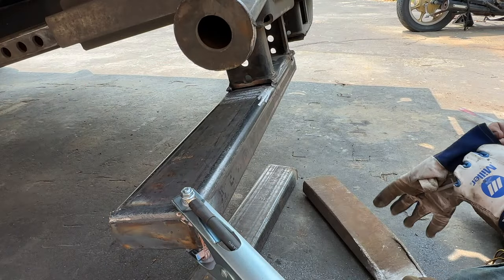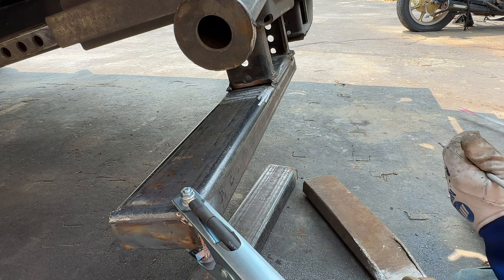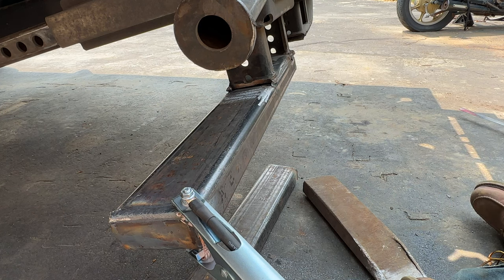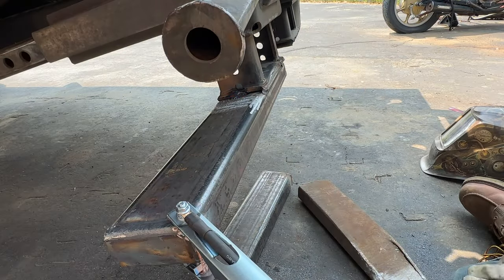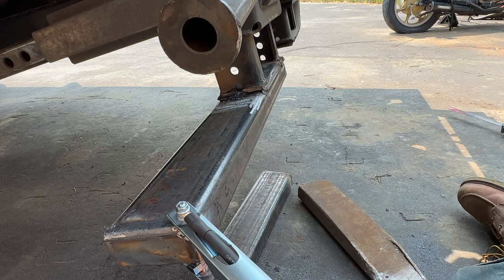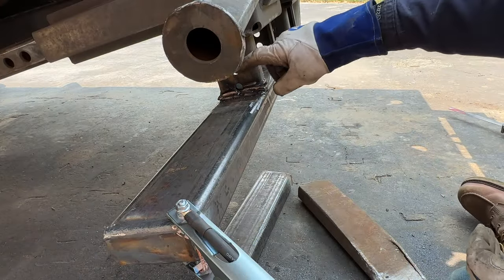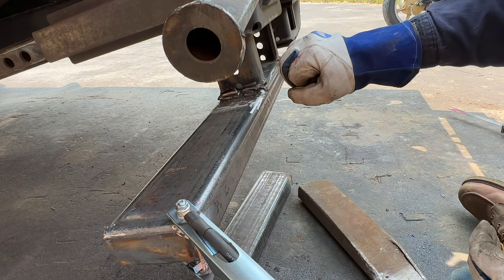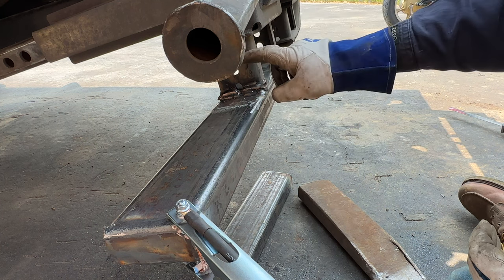All right, so I swapped over to 7018, running 160 amps with this 5/32 rod. And I'm gonna run a pass right down here, hopefully not melt it back too bad. All right, so this welded pretty bad, and the reason is there was a gap in there and I was feeding rod in. My arc gap started to get too long and started throwing buckshot out there.